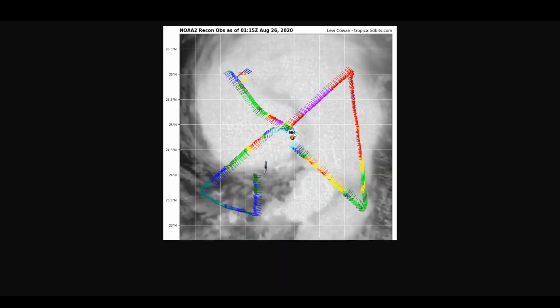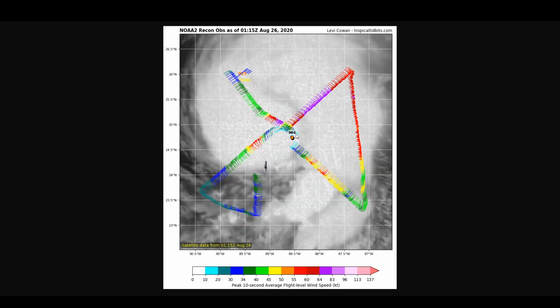I'm going to refresh this here. We just had a couple of passes on the recon, and they said this is around 983 millibars, and the recon missed the center the second time and found around 979 or 980 millibars, very close to the center here. Probably that is an accurate estimate. So within the course of about an hour and a half, we dropped 3 to 4 millibars as this trekked northwestward.